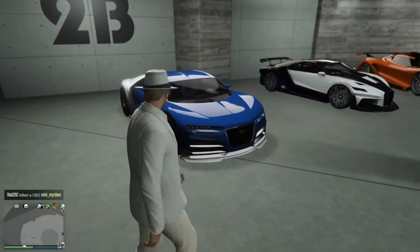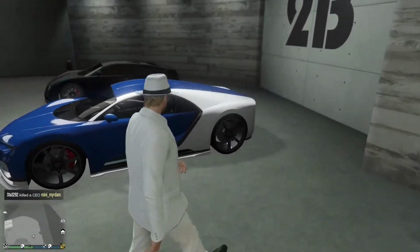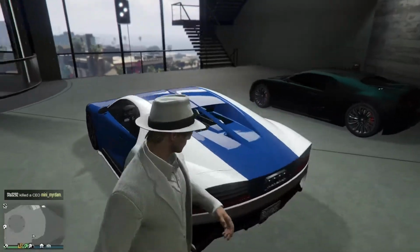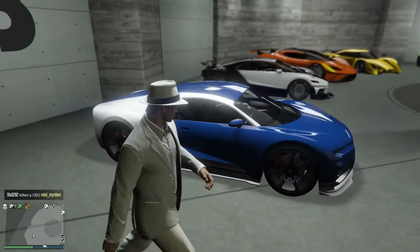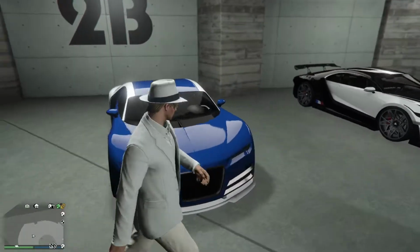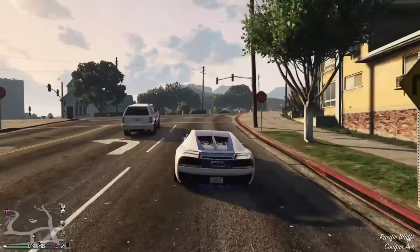Now, this is the Nero, ladies and gentlemen. Its big sister, don't you know? Retailing at a price of $1,440,000. Another very fine vehicle by Truffade. Is it worth buying? Yes, if you've got that kind of money, it probably is. It will beat the Adder, and it is a nicer car to drive. Very similar styling, as you can see.